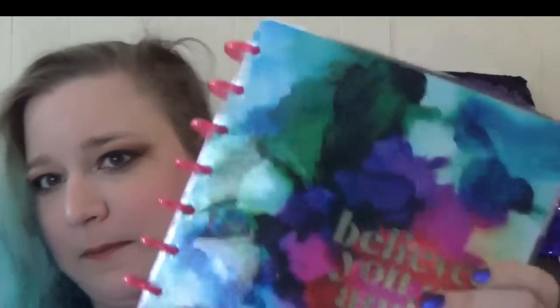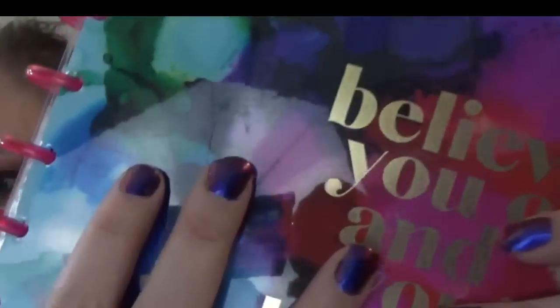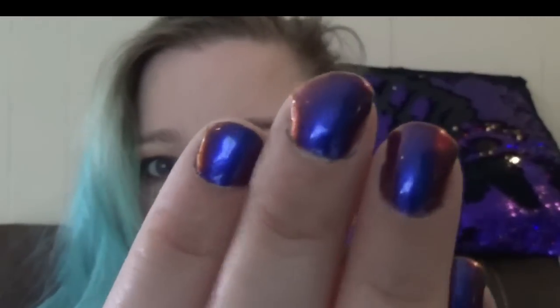Yeah, I was gonna show you my planner, but I don't know why, because I like my planner. It's pretty. It matches my nails. Look at that. This is my favorite nail polish, 'cause it color shifts. Okay, enough of the nail polish. But that's all my projects.